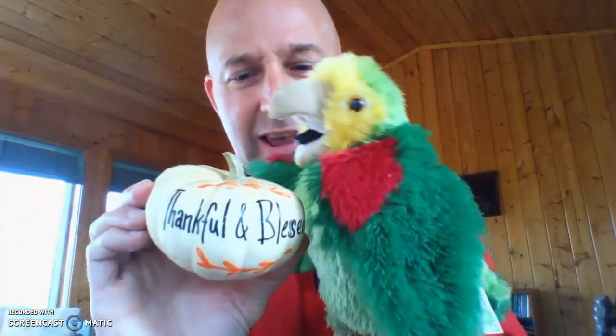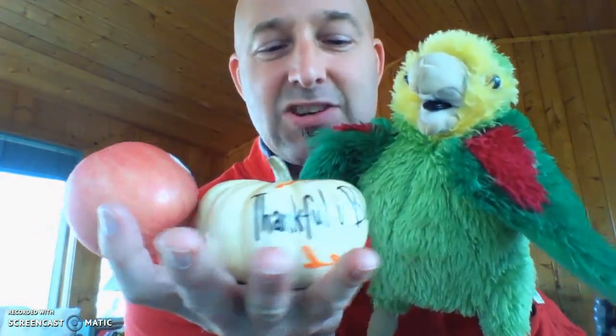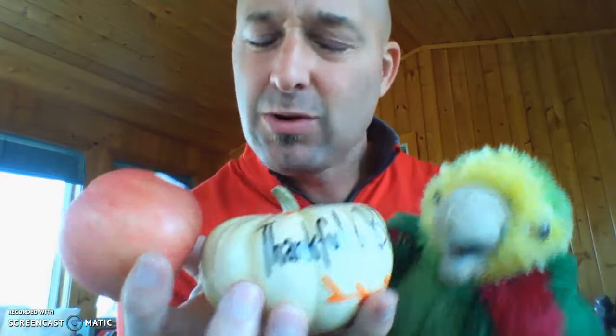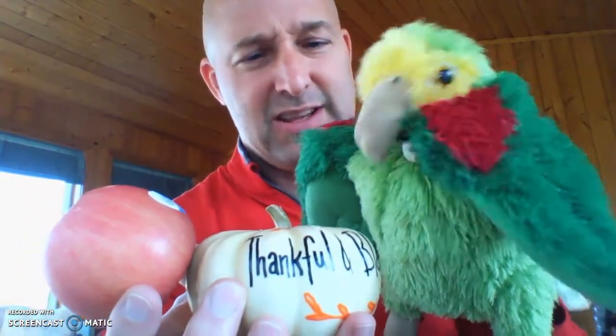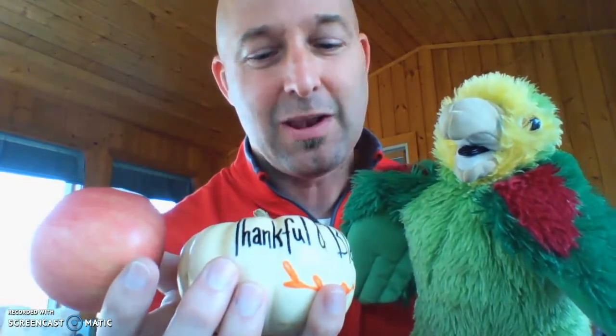All right, this is kind of fun. What is this? Oh, whoa, look at that color. It has a stem, so it is not the same as an apple. It's different. You're right. So that is different than this. We have something smaller. This one is actually a very small pumpkin. Oh, a pumpkin. But no, some pumpkins are orange. This one is a little bit white, and it's got words written on it. Thankful and blessed. These are different. You are right. One is an apple and one is a pumpkin.